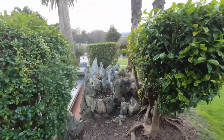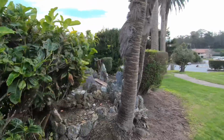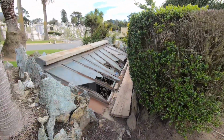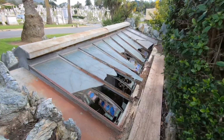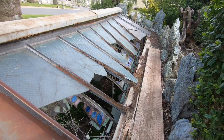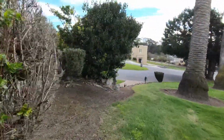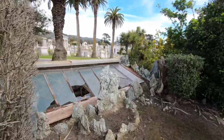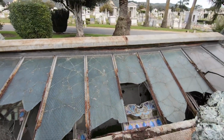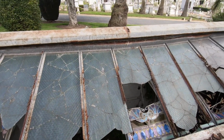But this is such a trip. I like this old school stuff. You can see this side is really damaged, really bad. But obviously, to my knowledge, I don't think they use this or any receiving vault anymore. Because all the ones I do find, some of them are just so torn up, they couldn't possibly still be using them.